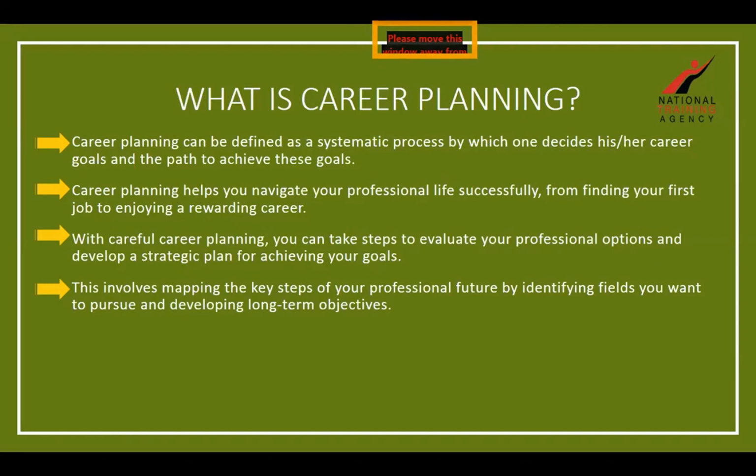With careful career planning, you can take steps to evaluate your professional options and develop a strategic plan for achieving your goals. It involves mapping the key steps of your professional future by identifying what fields you want to pursue and also developing your long-term objectives.